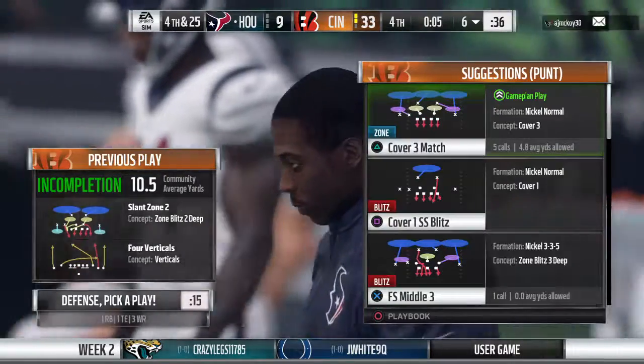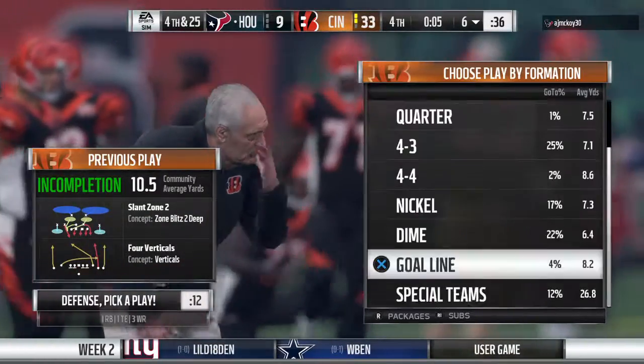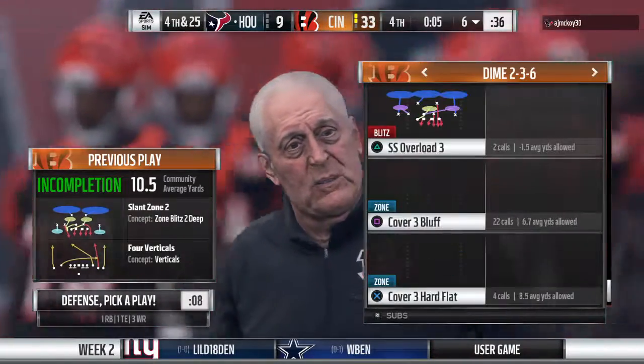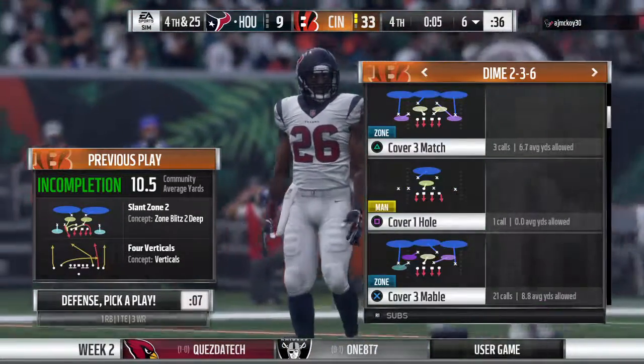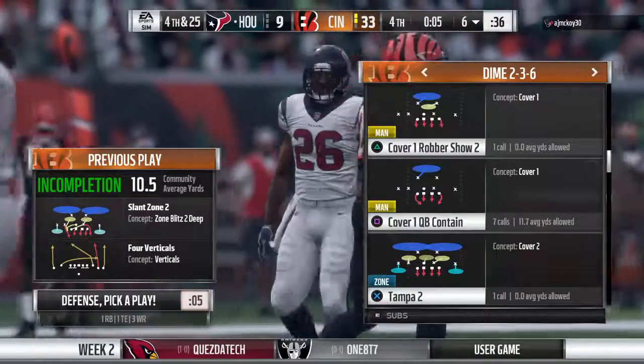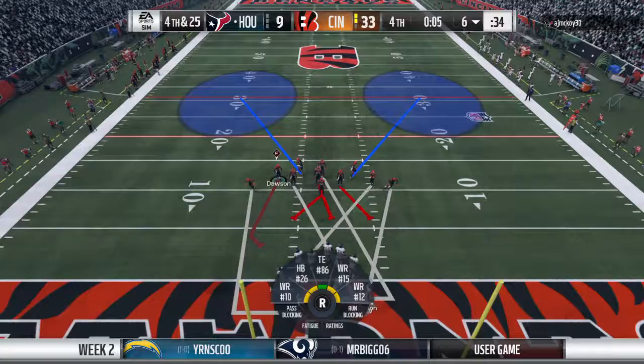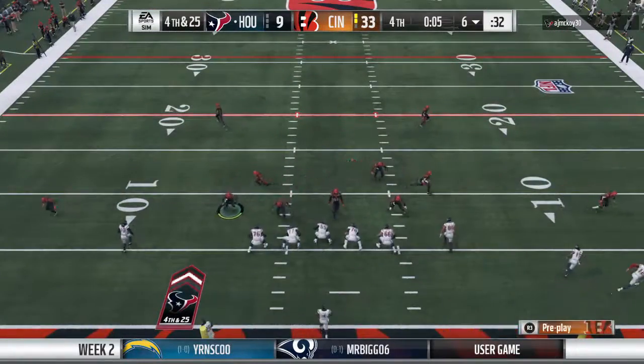Another wayward pass. You know, things started out poorly in this game, and to be frank, they just really haven't gotten much better. And all that does is embolden a secondary. They feel good about what's going on, and they just play better and better. All right, they're going to try and keep hope alive here on 4th down. They're going for it.